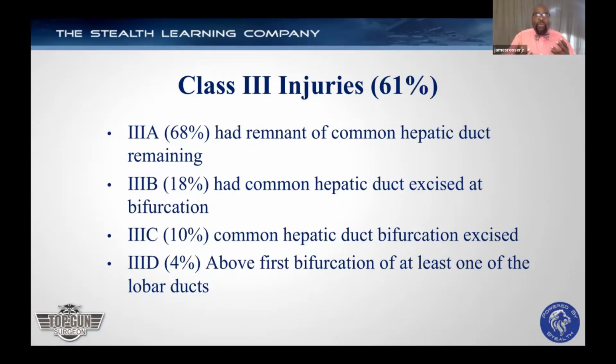Now see, to me, what Larry was doing with this one is basically, Jesse, inserting the Bismuth. You see what I'm saying? Then 3C, 10% had the actual common hepatic bifurcation excised. And 3D, 4%, was above the first bifurcation of at least one of the lobar ducts. So you see what's happened with the Stewart-Way. They injected the Bismuth classification E1 through E5 into their class 3 injuries, which were the majority of the injuries.